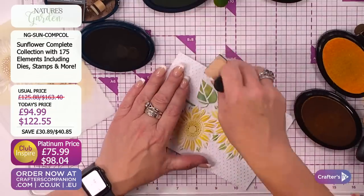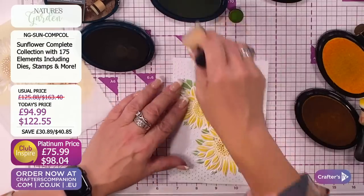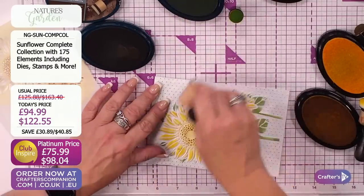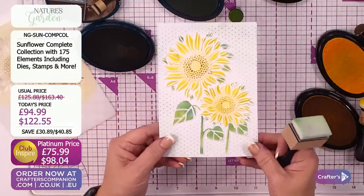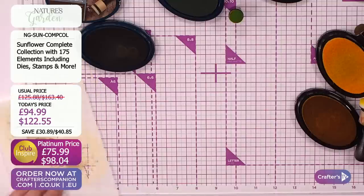It's a good job I've got one that I made earlier. But you can see just how easy it is to achieve a bit of colour to an embossing folder for the sake of those stencils. And the other lovely thing that you can do with them, and already it's looking gorgeous, glorious, ready for going onto the front of a card. But do you know what else you can do with these stencils?